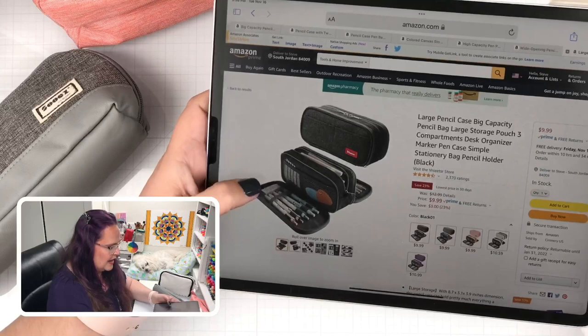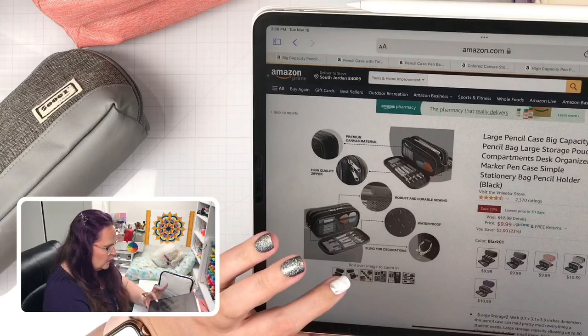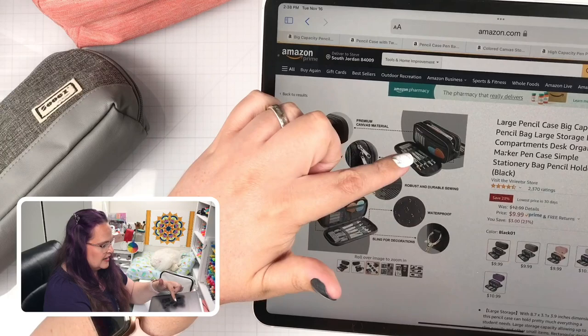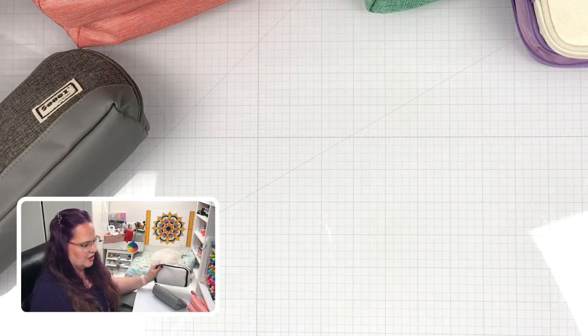So currently on the top five bestseller list, there is a new bag, this one right here, by a different company, and it is quite interesting to me. I kind of wish I had it for the review. It's waterproof, it has two flip down quick access sections, and then one large capacity section in the middle. So design-wise, I think it's got some good ideas.